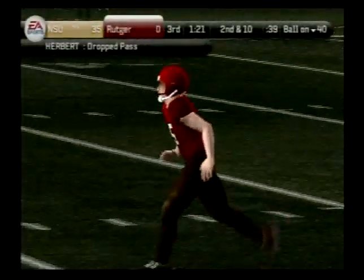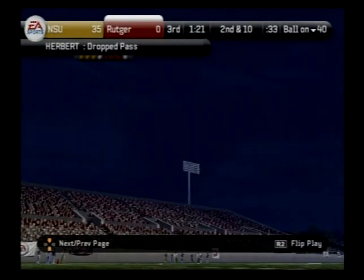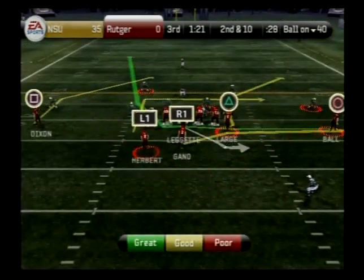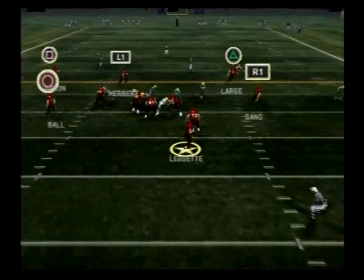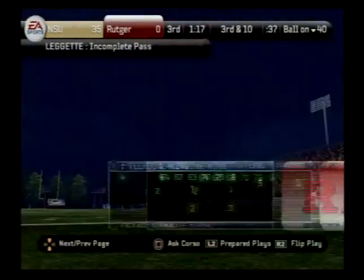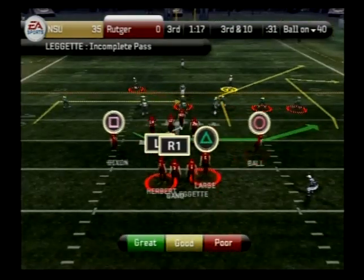Incomplete pass. Second and 10. Ball on the 40-yard line. The pass ball's incomplete. Third and 10. Ball on the 40-yard line.